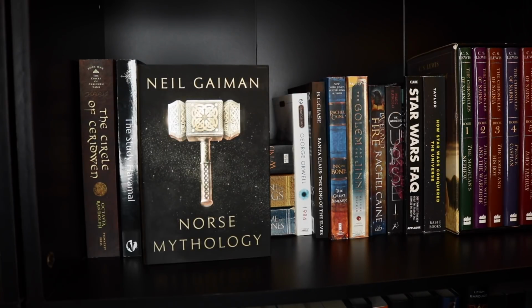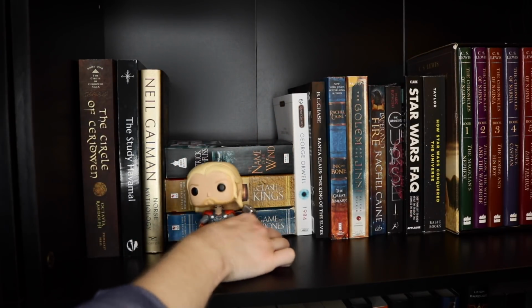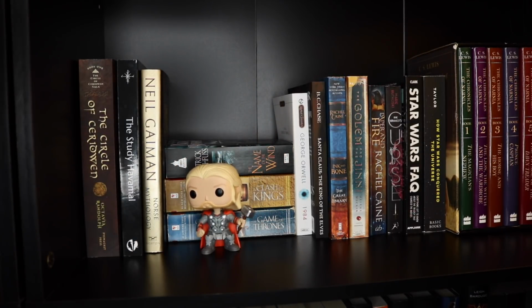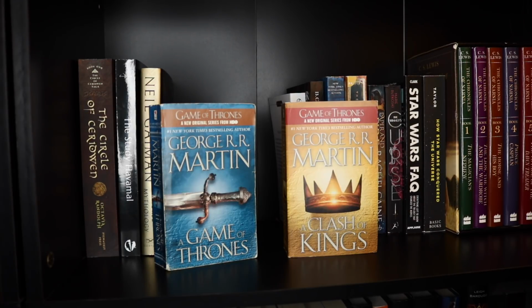And coming right after that is Norse Mythology by Neil Gaiman. Then we have a little Thor Funko Pop here. And it's only fitting that he's here on the shelf with all the Norse mythology. I thought it was pretty cool. Next we have The Name of the Wind by Patrick Rothfuss. And then we have A Game of Thrones and A Clash of Kings by George R.R. Martin.